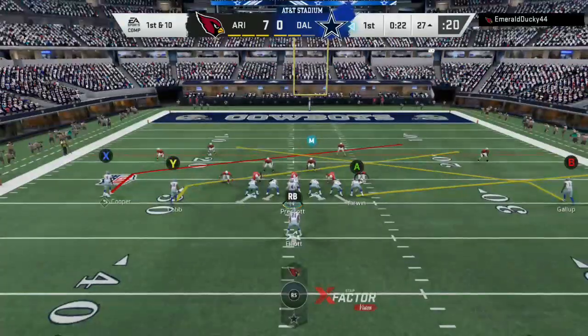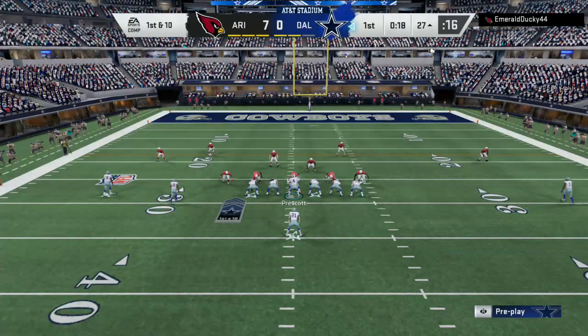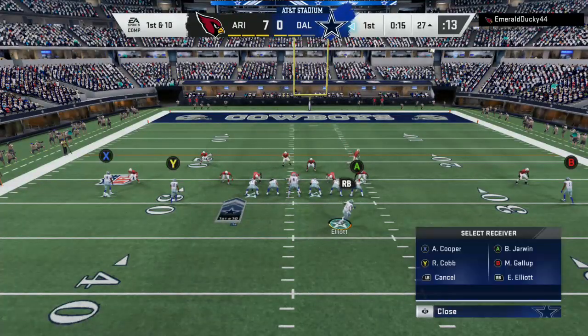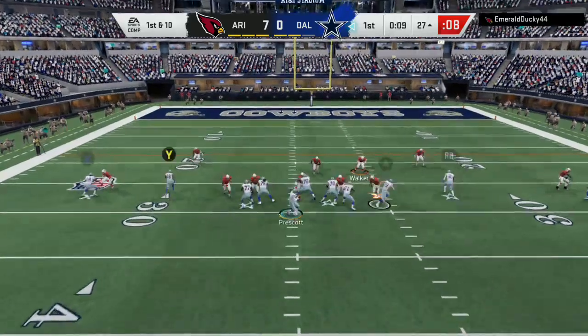Mike, going in. 59. Check. Then we're going to 53. Switch it, hey. 59. Go. 59. Switch. 59, Mike. 59.